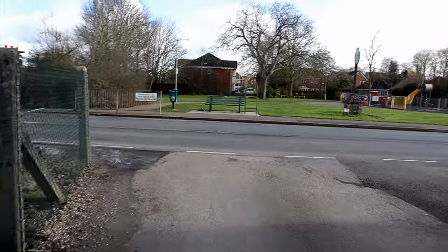Now, from looking at the map, I have seen that there is a public open space about 9 minutes walk away called the Pytal, the Pigtal? I don't know how it's pronounced, but I'm going to take a walk down there because I haven't walked in any nice grassy areas, and I've actually got a pair of boots on today, so if there's any mud, I can handle it.